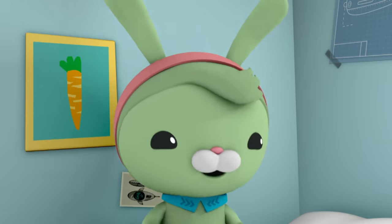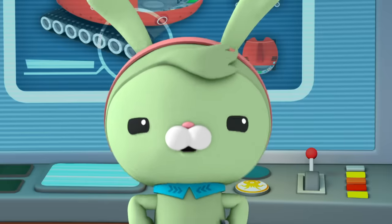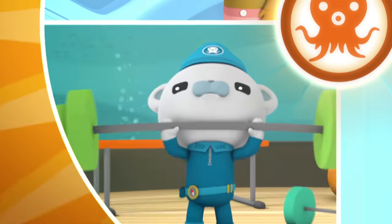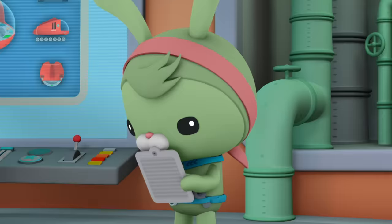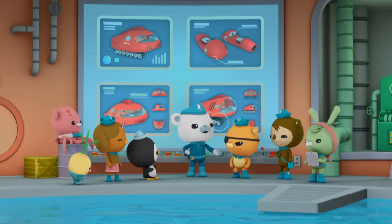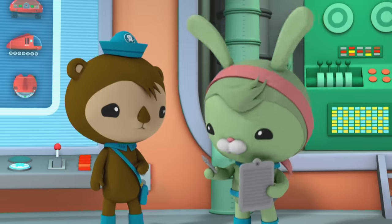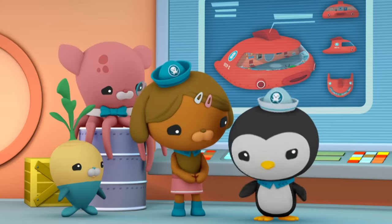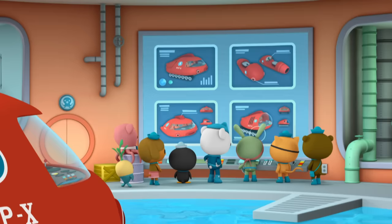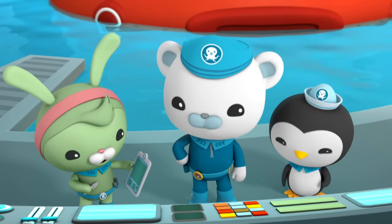Oh, me, oh, my! Today's the big day! Octonauts, to the launch bay! Octonauts, Tweak has something very exciting planned for us today. That's right! It's time for the first ever inspection of the GUP-X. Inspection? What kind of inspection? We're gonna make sure that every part of the GUP-X is working the way it should. I've got a whole checklist of things to test out.